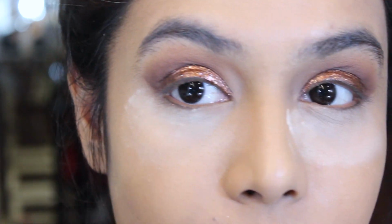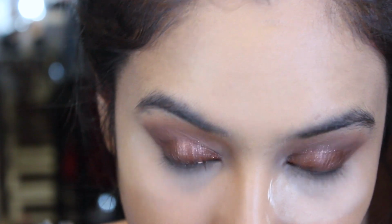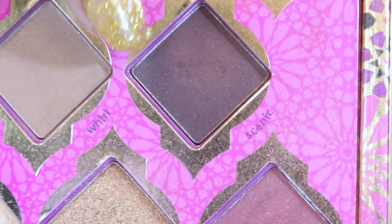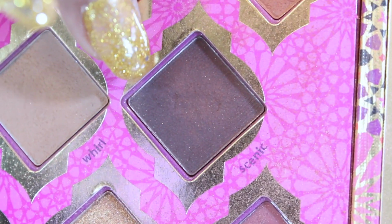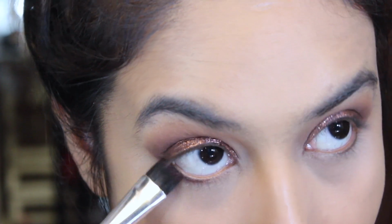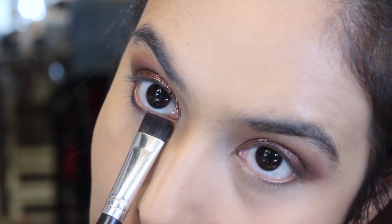And once that's done, I'm going to grab a fluffy brush and get rid of the powder I have underneath my eyes. And now it's time for some lower lash line. So firstly, I'm going to grab this shade called Scenic. I'm going to use all the shades I use onto my lid. I'll use that onto my lower lash line.